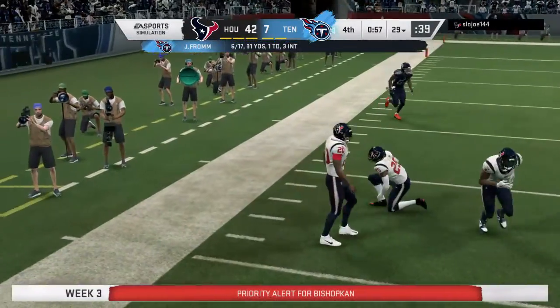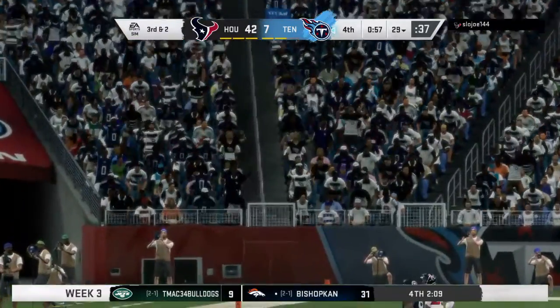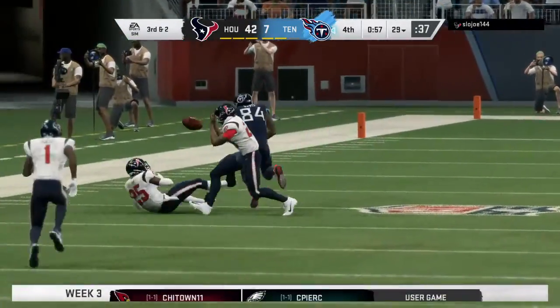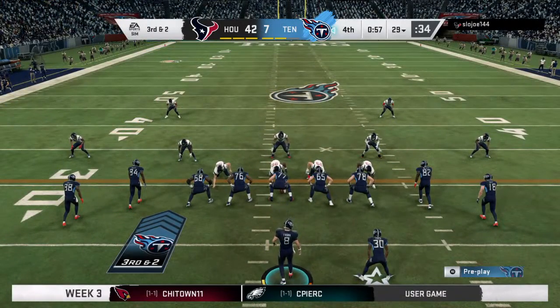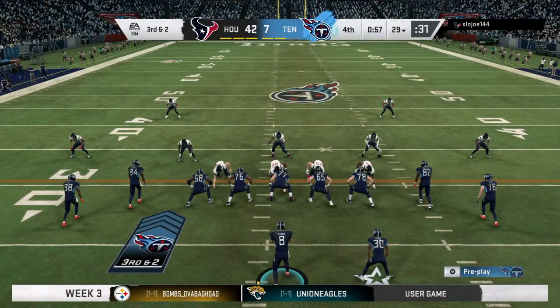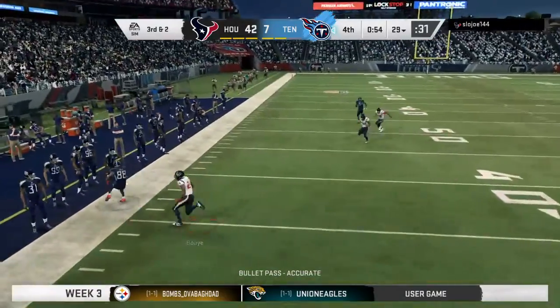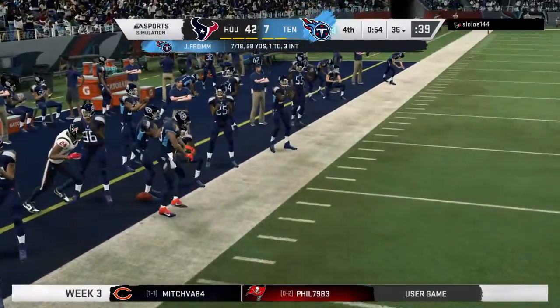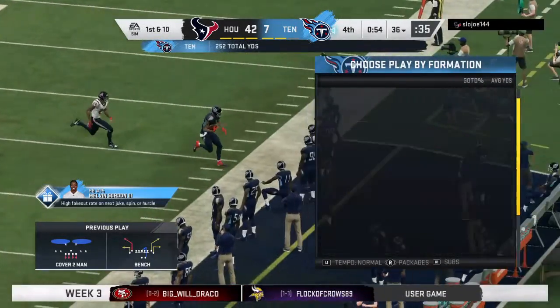And that will be incomplete. Tried to dial up the long way out there, but it'll be 3rd down. This defense was definitely alert to the possibility of the deep ball, and they were more than ready for it. They've got the lead, 4th quarter. Maybe you can expect more passes like that downfield. And finding Keelan Cole. And he gets this up across the 35 before he's out of bounds.